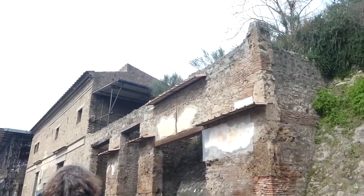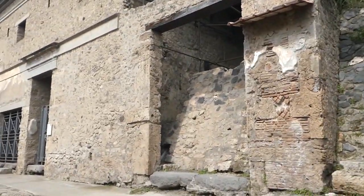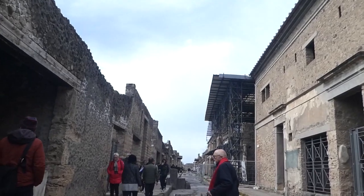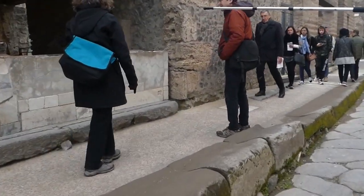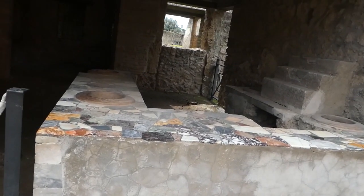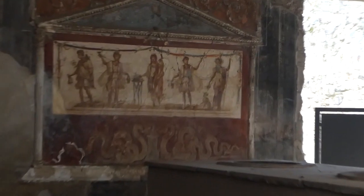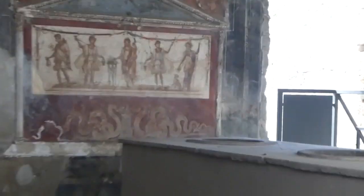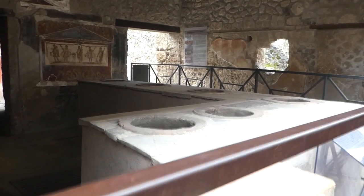They're so cool. And here's another one where we have these beautiful marble pieces on the serving surface of this taberna. Oh, wow. This is a temple facade. We're on a commercial street, so these are stores.